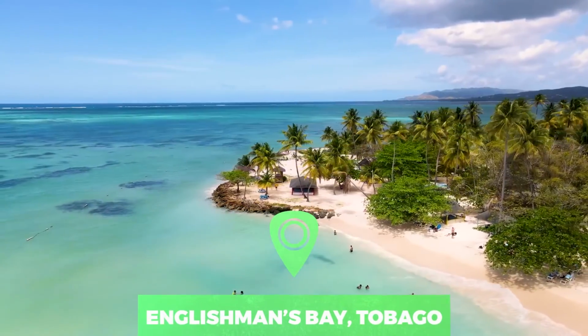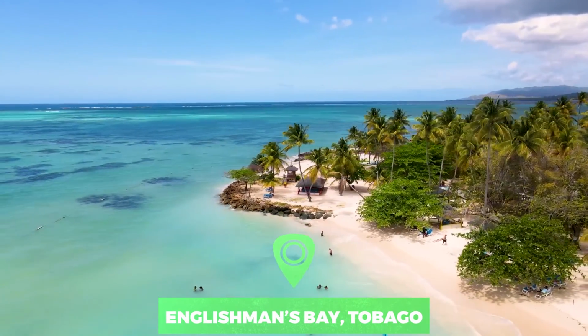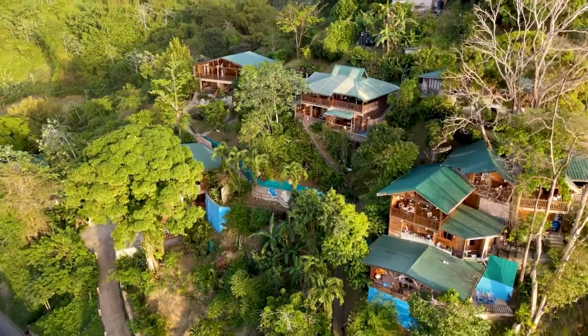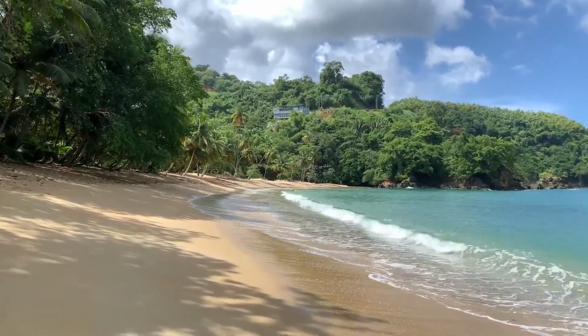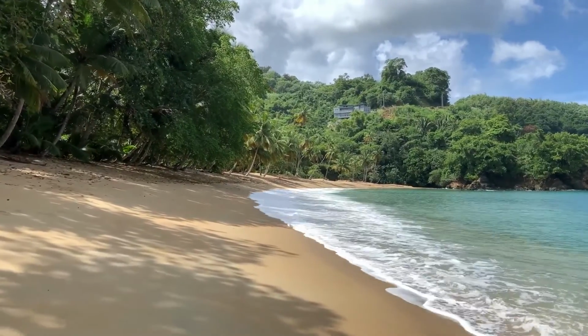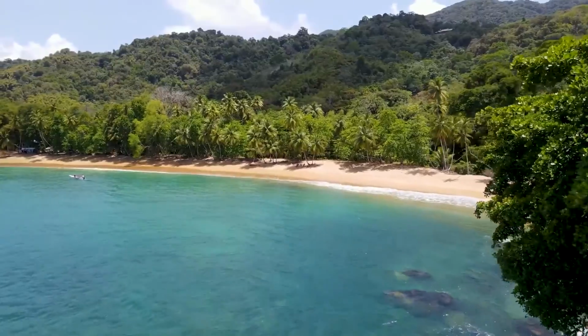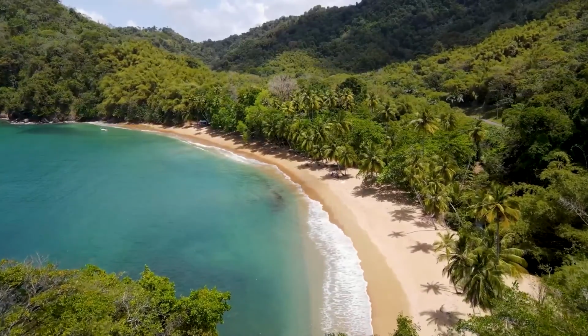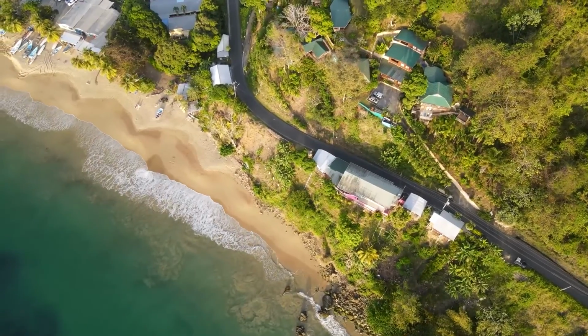Number 2, Englishman's Bay, Tobago. Along the leeward coast of Tobago, Englishman's Bay is a veritable paradise and a secret that's gone untold. Devoid of large resorts, the crescent Englishman's Bay is lapped by the soft waves of the Caribbean and surrounded by lush tropical vegetation. The waterfront bamboo and palms creak as they flow with the wind.